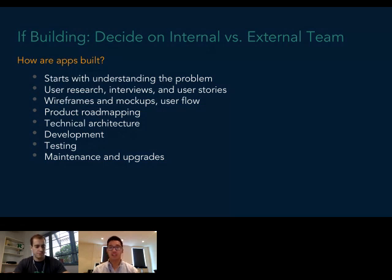So like I said earlier, you always start with understanding the problem, then you pull together your staff, and this is the process for actually building something. You have to do user research, you have to do user interviews, and create user stories for development. You get designers, you need to create wireframes and mock-ups and figure out the flow of the product. You've got to roadmap the product out. You need to architect a product, right? And then you have to have somebody actually write the code, and that's the development.